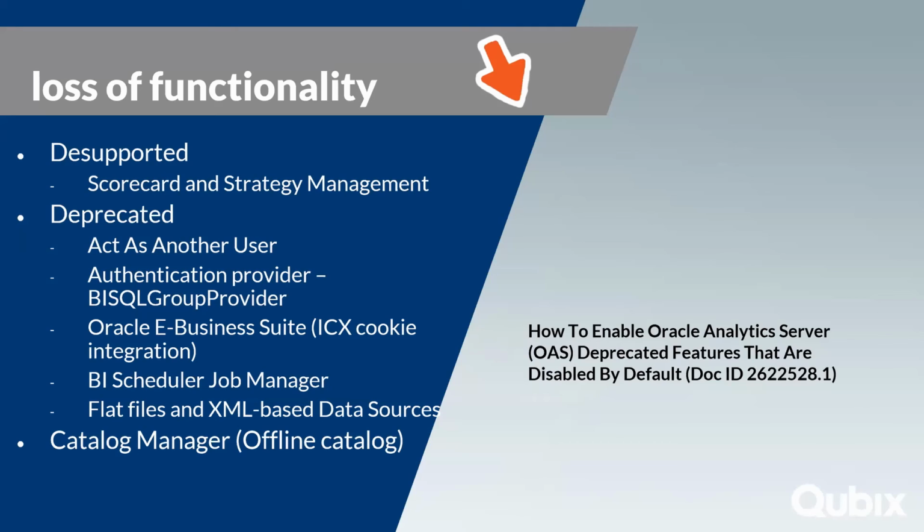When comparing Oracle Analytics Server with OBIEE, there are also some losses of functionality which might be important. Actually, the only missing feature is scorecards. I believe this is because they were so rarely used, and I believe the reason for it was the extra licensing cost in the past.